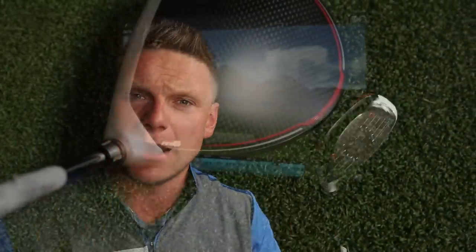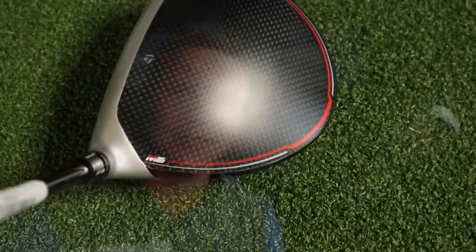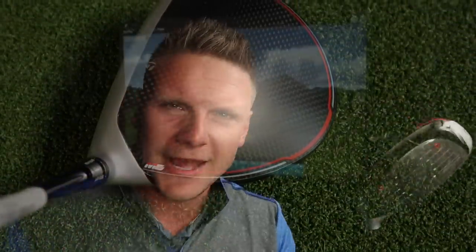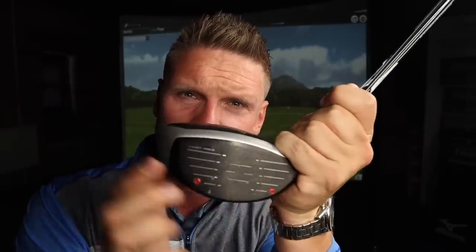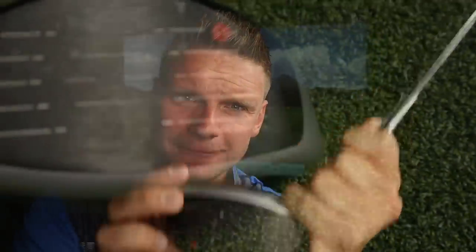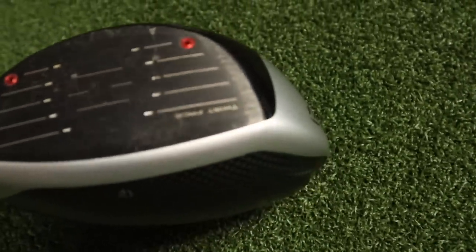We still have the carbon crown. We still have twist face. This time the twist face is speed injected. Now, I'm not going to go into that too much, but the idea behind the speed injected twist face is that if you hit the ball off the top of the club here, out of the toe, and the bottom of the club there, the face will gear slightly differently to allow you to hit more fairways. I've tried testing that, and to be honest, that isn't the reason why this club is in the top 3.